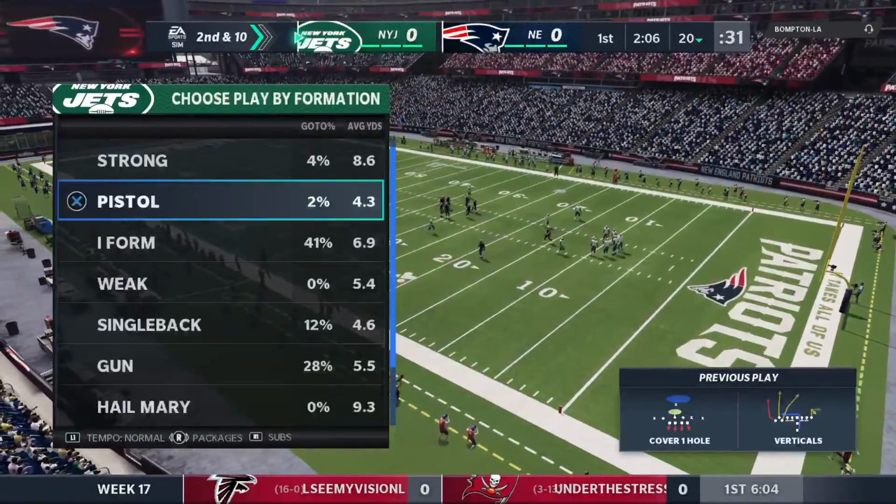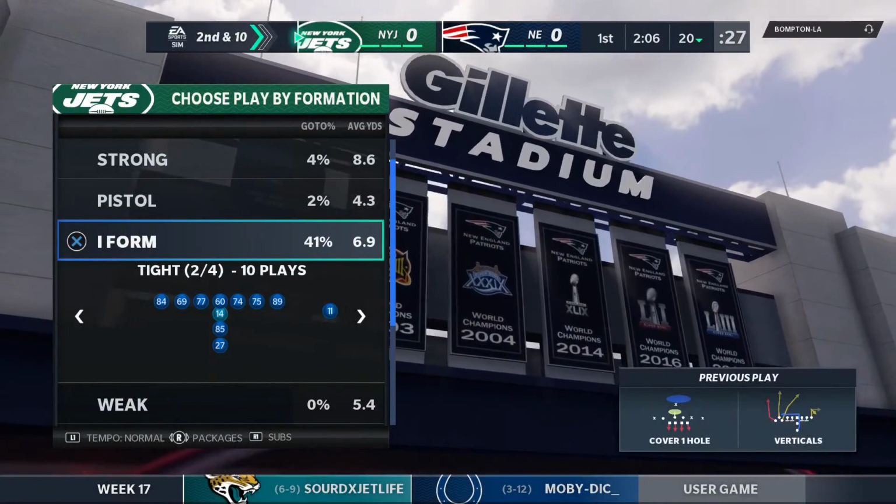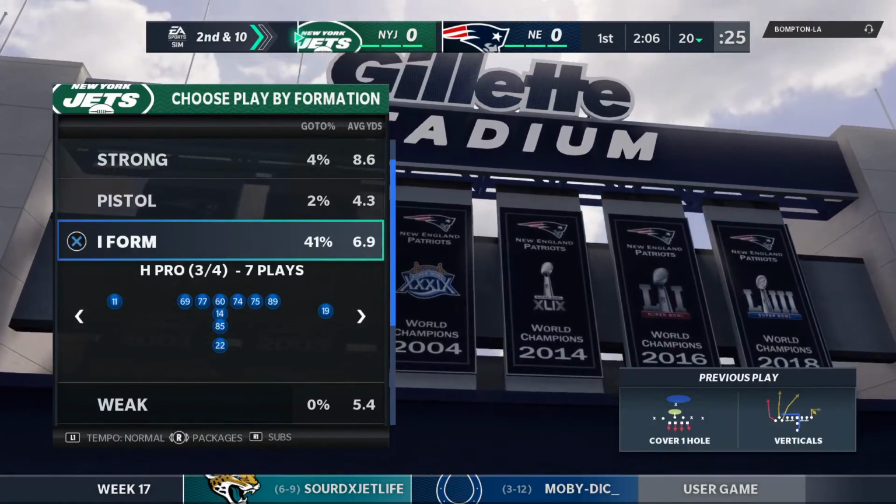So many times we see teams go on the road and want to lean on their running game, but this crew just announced they're going to try and air it out and make hay downfield.